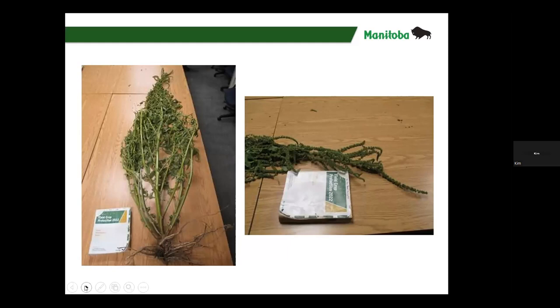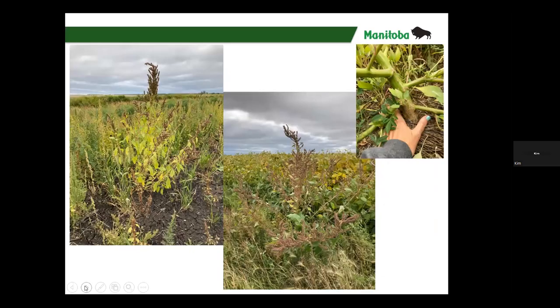Next slide, please. This is again just to show you how big some of these plants are. This is the edge of a soybean field in a drainage ditch, and there's my hand there in that upper right hand side. That's the size of this plant after it had been sprayed. This one was on the edge of a soybean field, and the farmer felt that he probably had sprayed it.